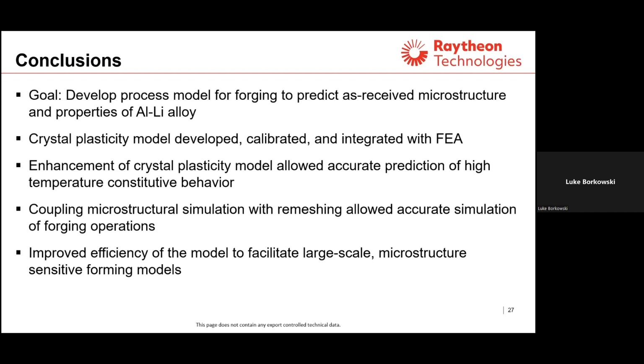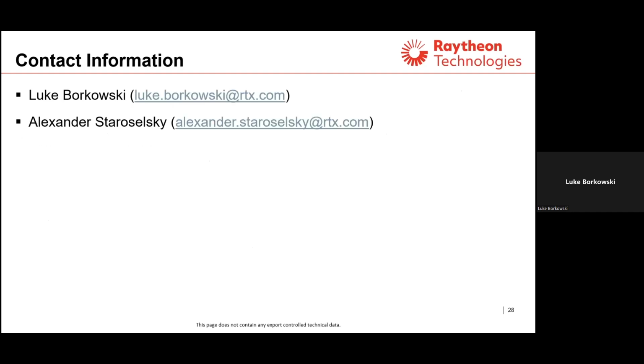predicting the microstructure throughout. And then I'll end on this slide, which has contact information for myself, as well as Alex Staroselsky, who was the PI for this project. And if we don't get to all the questions today, you can feel free to reach out to us directly.